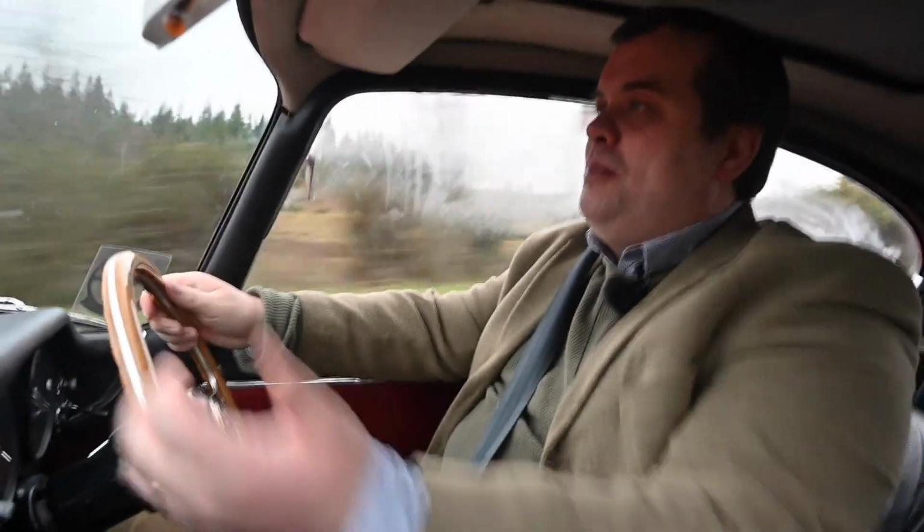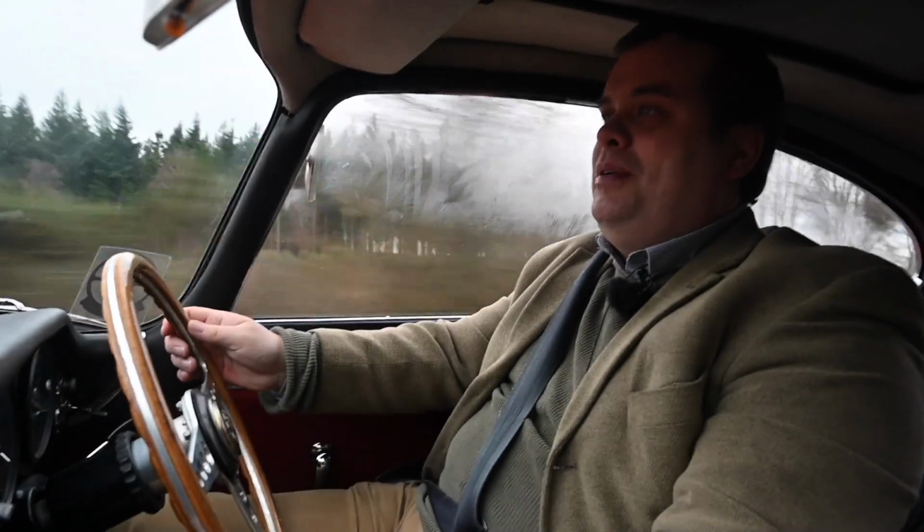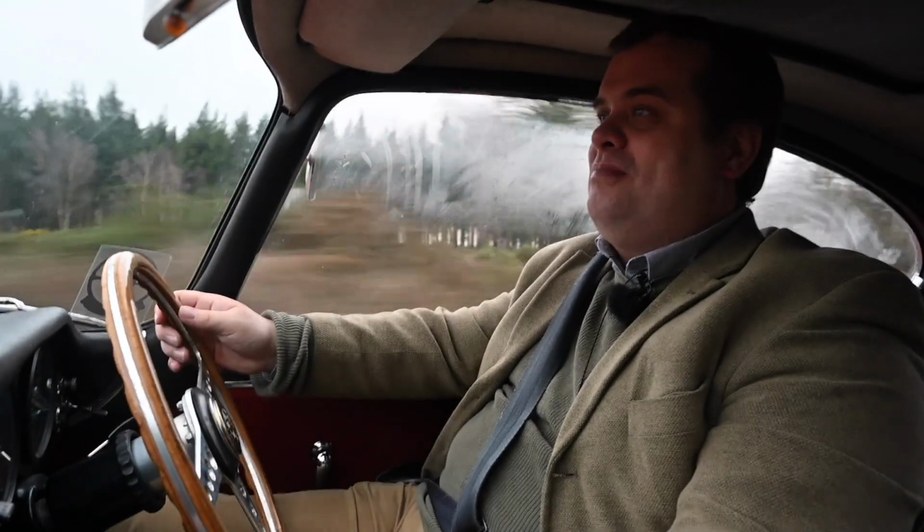Once you can master the art of driving this car, using the push-pull technique when you're manoeuvring, and getting used to the triple Weber carburetors, then you will have the most amazing time. And when are you going to be able to drive a car like this, apart from actually buying one, if you don't use a place like New Forest Classic Car Hire?